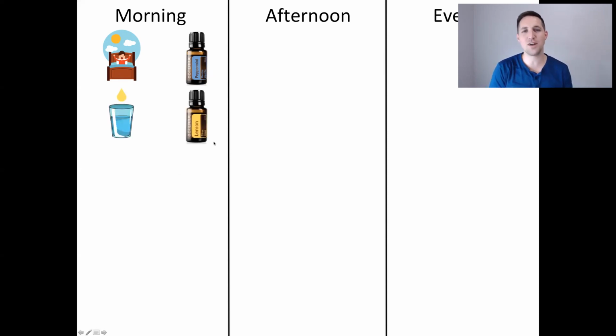Second essential oil, I want you to put your lemon essential oil close to where you have your water filter or close to your refrigerator, wherever it is that you store your water. I want your lemon bottle, at least for the beginning of your oil journey, right there in your kitchen so that you can remember to use it every morning. And I want you to take a drop or 2 in your water right off the bat in the morning.